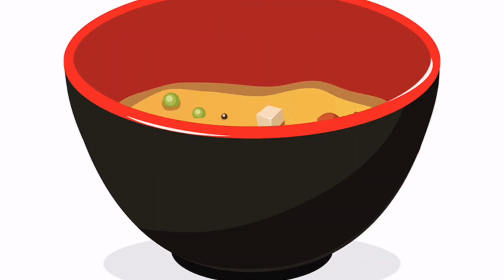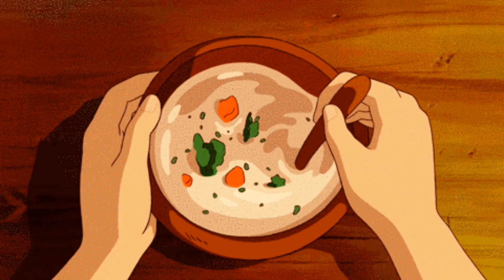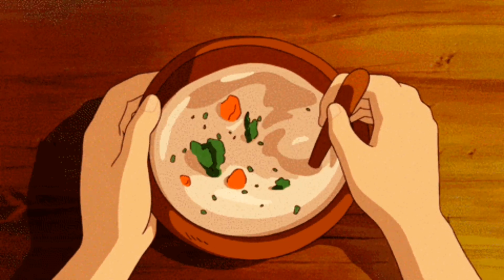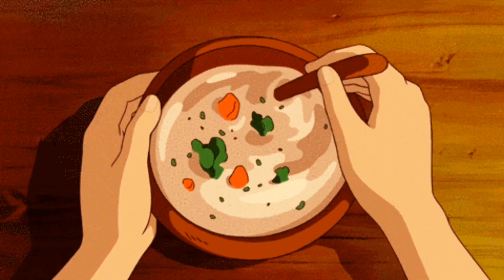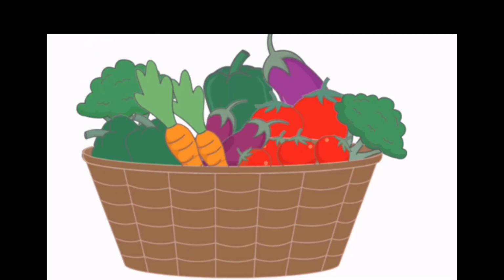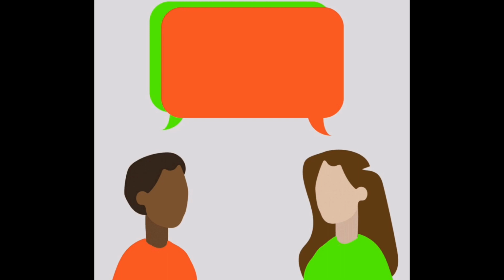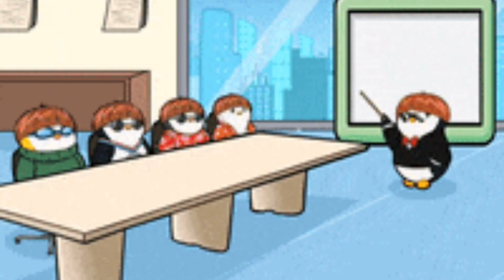Now we have seen plenty of different veggies, and all of them can make yummy, delicious soups, as you see in these following animated pictures, including of course flowers, stems, leaves, roots and seeds. Now move on to a dialogue. Go ahead for a conversation.